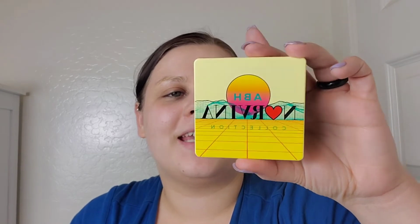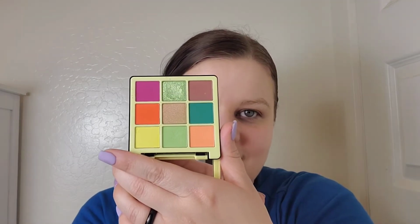They're very pretty. The next palette is the Norvina Mini Pro Pigment Palette Volume 2. This is what it looks like. Look at that, it's very green. But the shades I'm actually drawn to are this pinky purple shade and then the green metallic. And this is newer. I wasn't meaning to pick it up. So there is that matte shade. And there is that green shade.